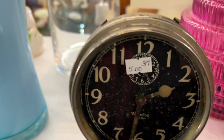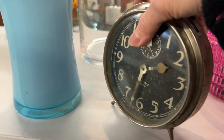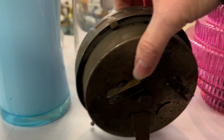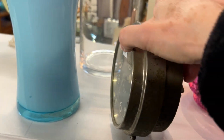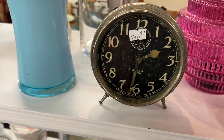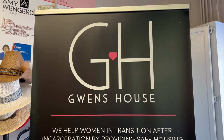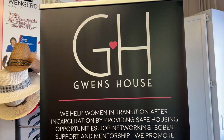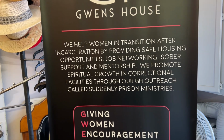Look at this clock. Isn't this cool? I've never seen one quite like this, and it's huge. Look how big it is. So I'm loving that. I'm gonna take a look around and see if I find anything else. This tells a little bit about the store. So I'm gonna let you take a look at that.